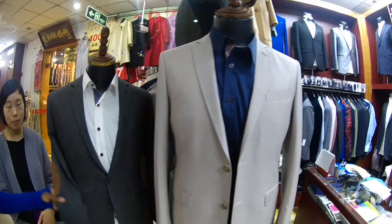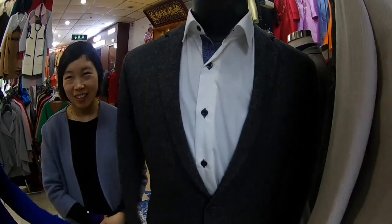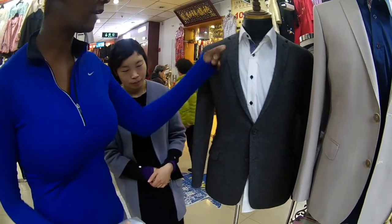In an ideal world, they say it takes about a week to get things done. But because I'm only here for 3 days, I needed to get this turned around really, really quickly. And so they're going to do that. And that's the beauty of shopping in Shanghai.